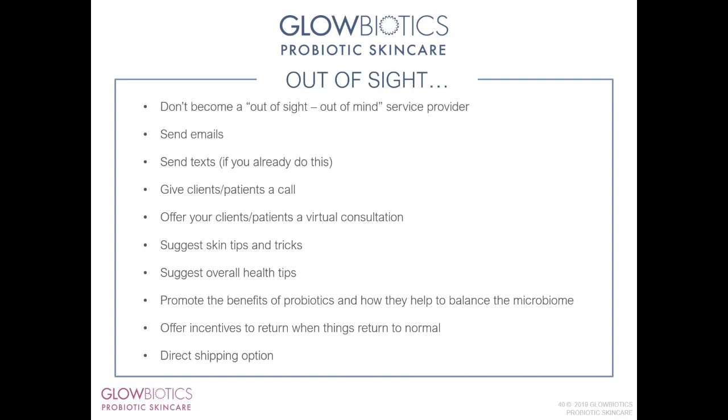We can do things like sending emails and texts to our clients, giving them a phone call, just letting them know you're thinking of them, asking them how they're doing physically, mentally, and their skin, of course. But we want to maintain that relationship with those patients and clients. We want our patients to know that we're thinking of them. It doesn't have to be a phone call trying to sell them something. Of course, if it leads into that, that's great for us because you guys need your revenues coming in still. But again, just touch base with them so that they're ready to come back and see you as soon as we're ready to open.